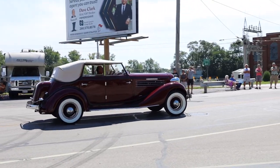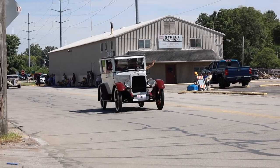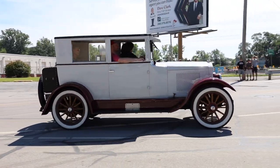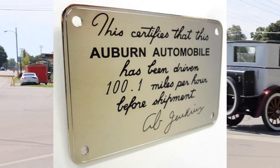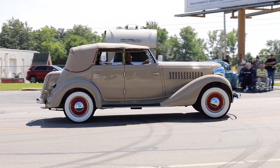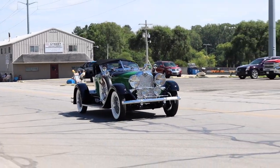Supercharged. Oh yeah, these cars were supercharged back then too. And if I remember correctly, every Cord that was built back in the day was actually speed rated to reach 100 miles per hour, which was extremely fast for the time. And I believe that each individual Cord was tested to that speed, and then they received a really cool plaque if they passed, which of course all the ones that they sold did. A lot of chrome on the front end of this.